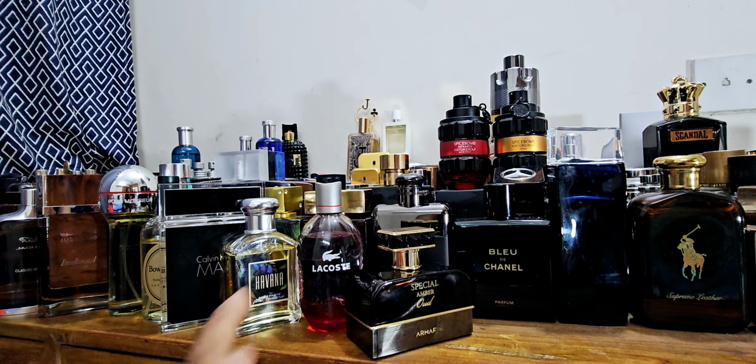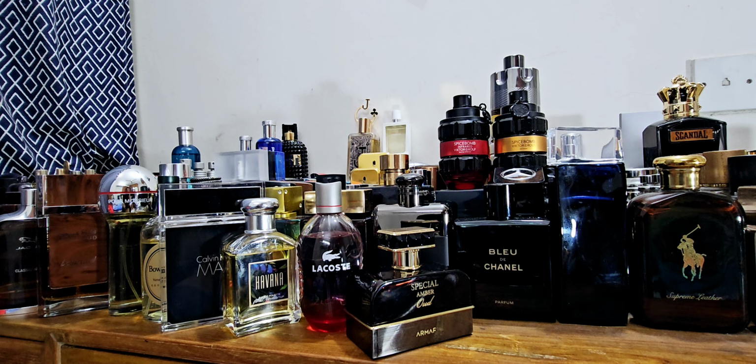This fragrance is amazing, really a hidden gem. Not many people know about it, not many people have it, and it's not so expensive as well. It is like an amber oud combination, but very wearable. It's not super dark, it's not super sweet, it doesn't have the rose kind of blast. So it's just a very wearable one, just like that Jaguar classic amber.